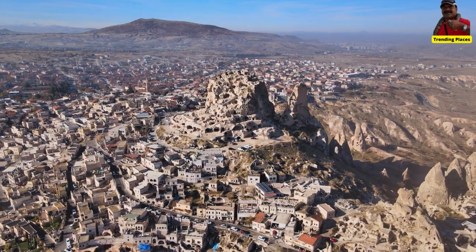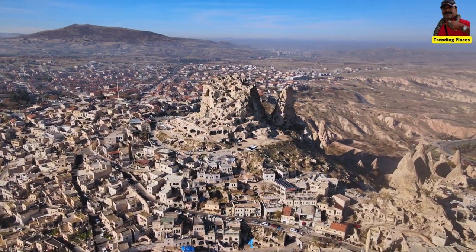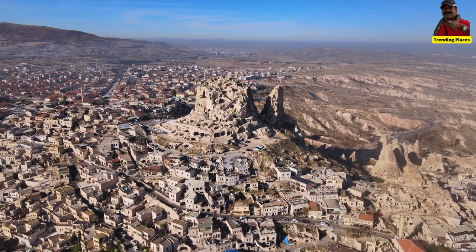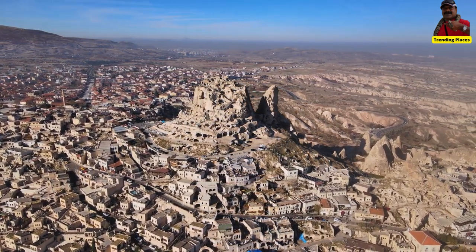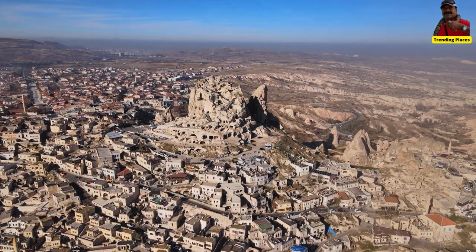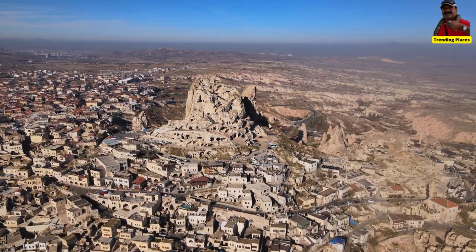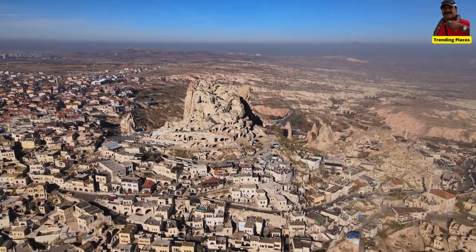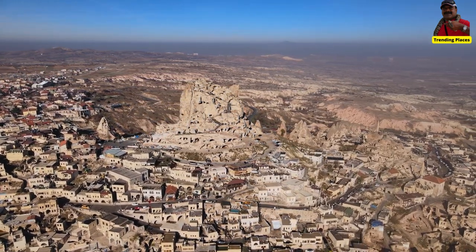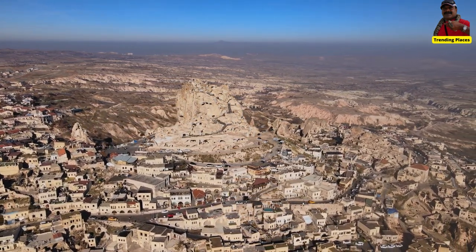Cappadocia is a region in central Turkey known for its unique landscapes and rock formations. One of the most distinctive features of the area are the cave dwellings and underground cities that were carved into the soft volcanic rock thousands of years ago. Today, many of these ancient dwellings have been converted into unique and luxurious hotels that offer guests a one-of-a-kind experience.